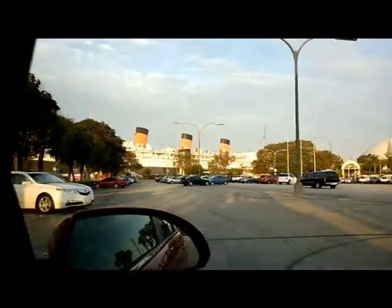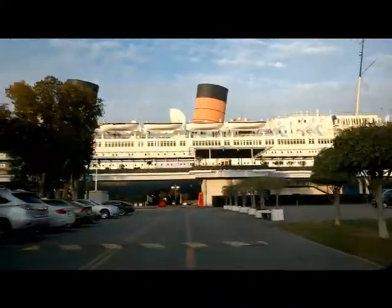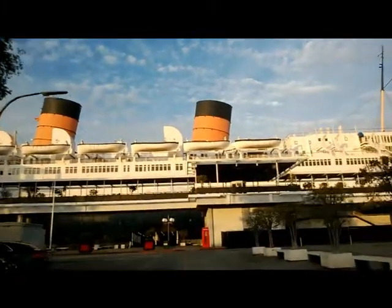As we pull into the parking lot, there's the Queen Mary in the background, a little over 1,000 feet long, 350 rooms. The service on this ship is unbelievable. If you don't make this reunion, you're really missing out.